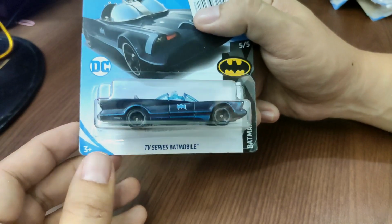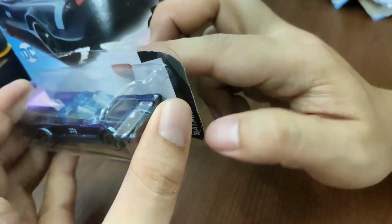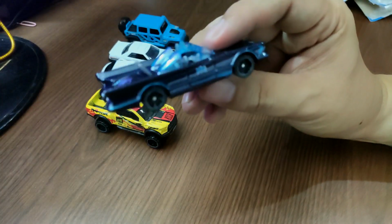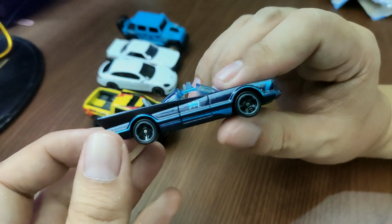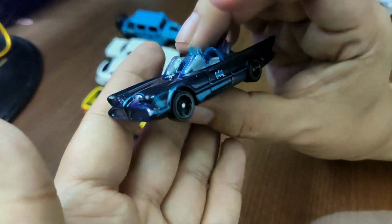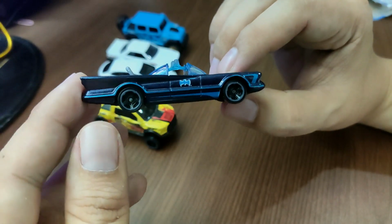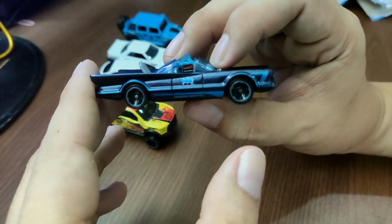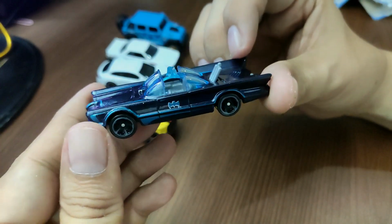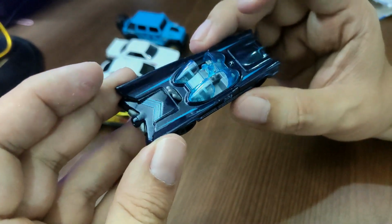What else next? Yeah, the very popular, oops, stop rolling, man. Very popular TV series Batmobile, one of those never ending castings from Hot Wheels. Somehow they are able to release this one throughout the years, and still is a really popular casting up to this day. Look at that. Looks really cool. Don't get me wrong, this is a really beautiful car, but yeah, the TV series Batmobile from the past up to this day kind of looks similar, man, with all the recolors of this main line. Look at that. Just a beautiful, oops. Yeah, a beautiful main line.